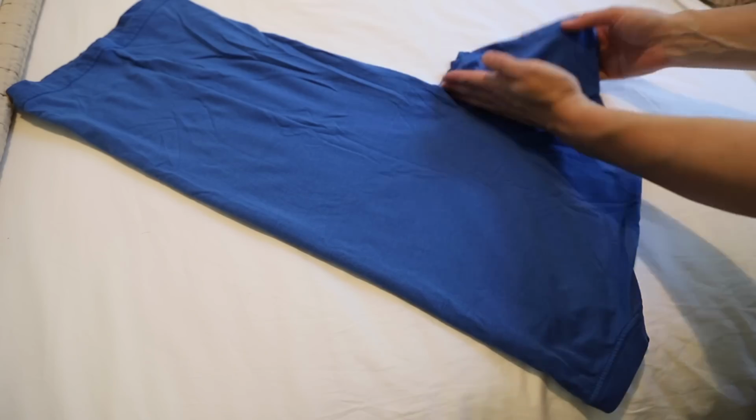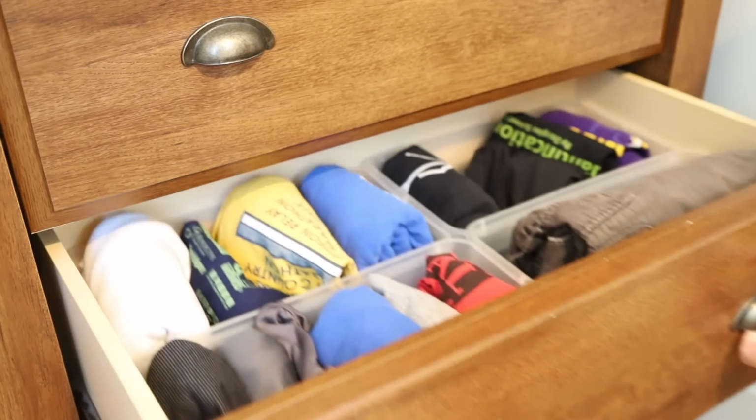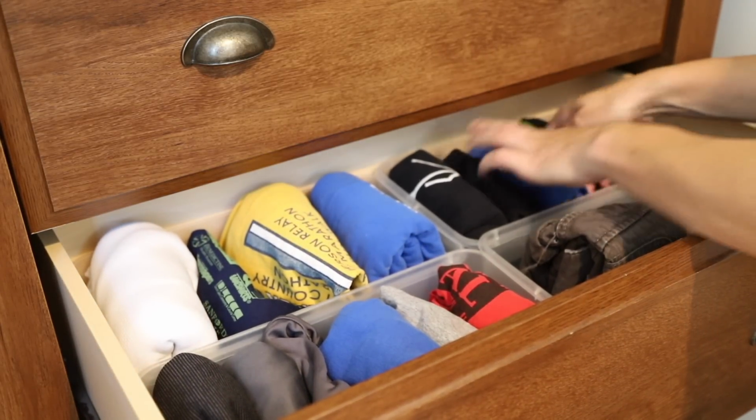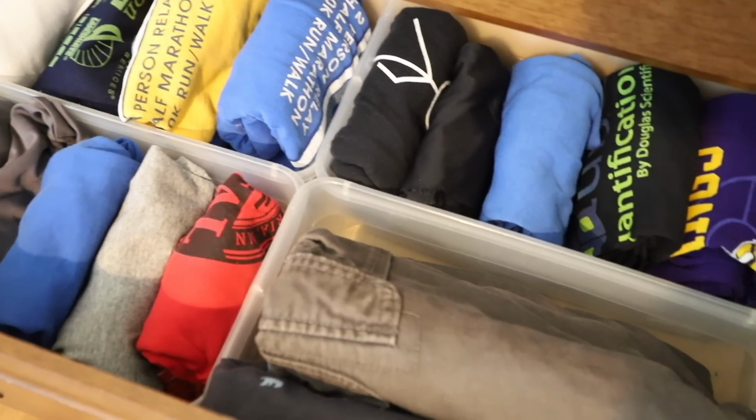Number 11, clothing drawer. Again, you don't need to commit to an entire chest full of drawers. Just choose one to go through and get well organized. Experiment with different folding techniques until you find a system that makes it easy for you to take clothing items out and to put them away.